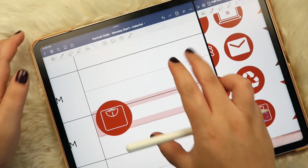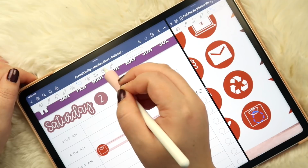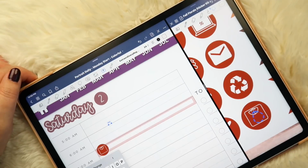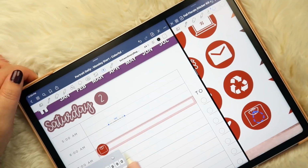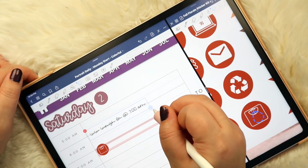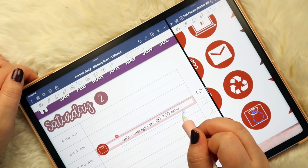I'll just overlap that like that, and then I'll do WW weigh in at 7 o'clock a.m. Use the lasso, do some resizing, and then we'll just center that on there.